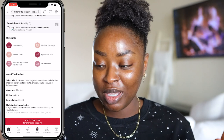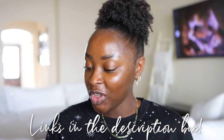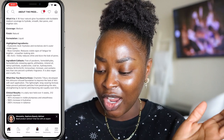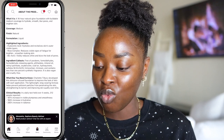All right, so this is medium. There are a lot of medium natural foundations out. Like, did you watch my NARS one? Make sure you do after this one if you haven't already. The NARS Advanced Skincare Foundation, watch that. I do like that a lot. So it's got some claims here about skin being visibly plump and smooth and hydrated after 4 weeks. This is obviously just a test of me putting it on right now.